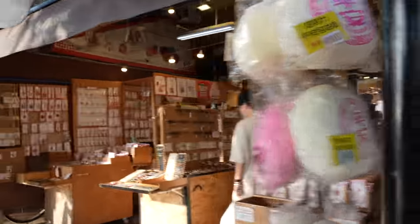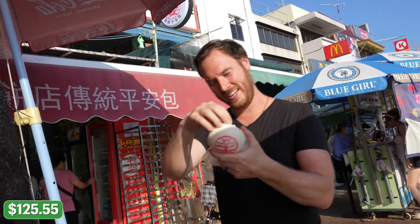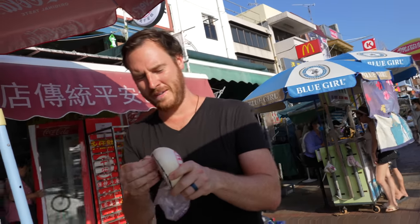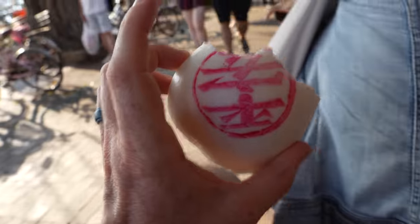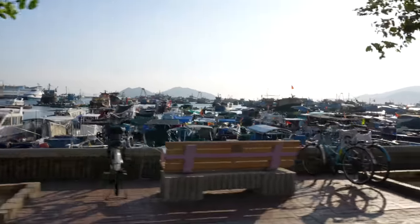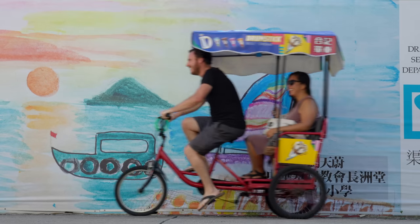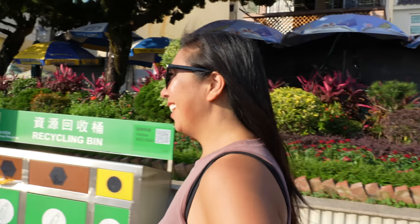Oh, wait, they got the buns here. Oh. Hold on. Look at this thing. It's so big. I got the sesame filled one. Oh, wow. Dense and dry, but good. Oh, that was awesome. It was a fun, I don't know, most efficient way to get around, but it was definitely fun.